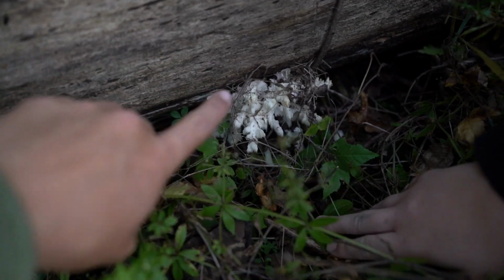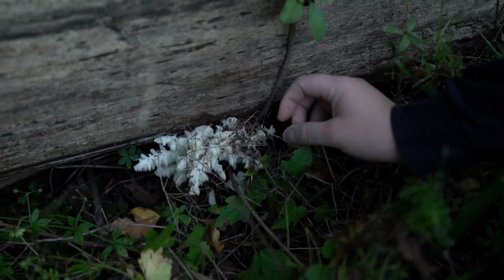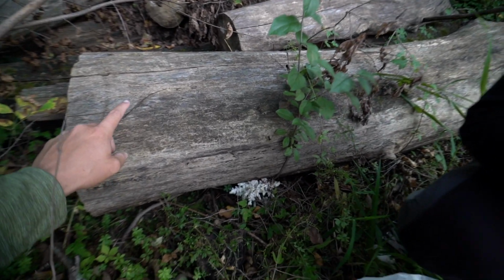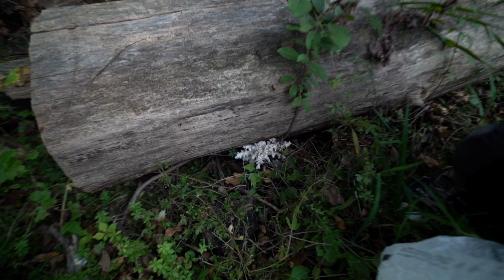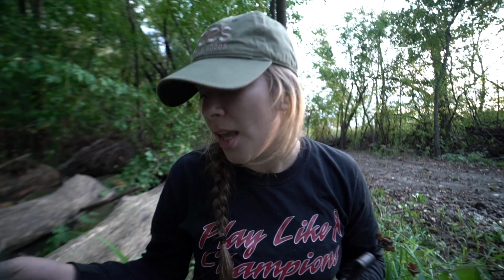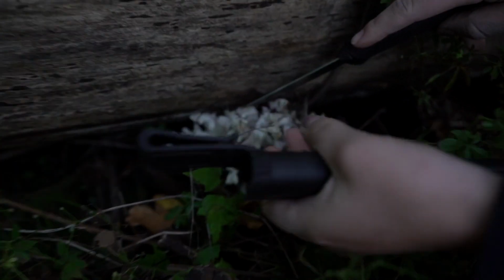That's so cool. If you guys can see this, it's bright white. This is called lion's mane, and it grows on a bunch of dead logs. You can see this isn't even a tree, it's just a really old fallen log. Cut it at the base, try not to rip it, with a knife. So you basically leave the spores on the log. Exactly, just kind of like morels, leaving the spores.